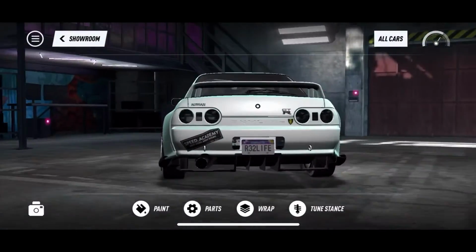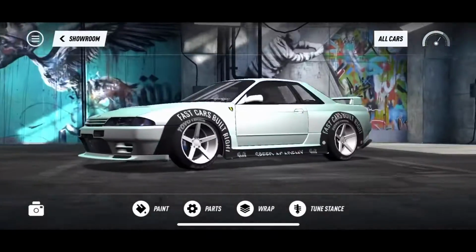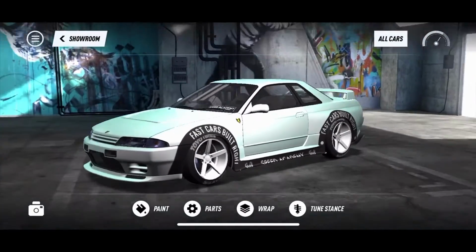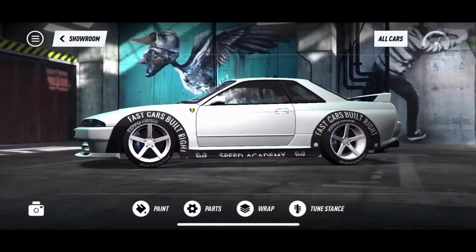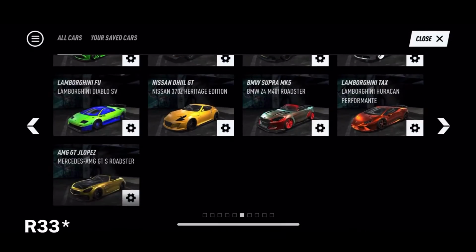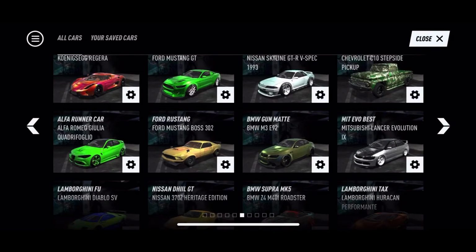R32, my favorite Skyline of all time. I do actually love these ones. I didn't know what I was doing with the stickers, so it looks kind of silly. Well, it's kind of advertising, but it's kind of a knob head with this one. Simple stickers, nothing that important. We don't get an R32 in this game, which is just sad. So, alright, what have I missed?